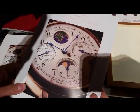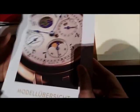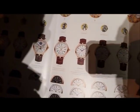That has to be the nicest watch I've tried on today. I've tried on a lot of watches. That is spectacular. Wow, look at that. It's a nice triple date. It's actually beautiful. That's some good advertising.